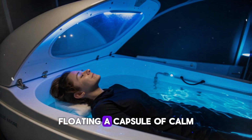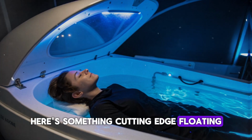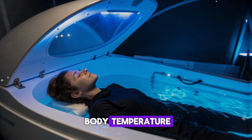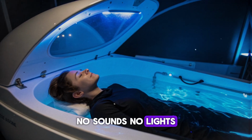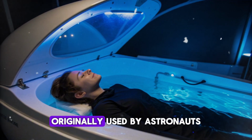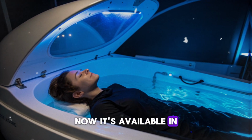Floating. A capsule of calm. Here's something cutting edge. Floating. Picture a pod filled with warm, salty water matching your body temperature. You lie inside, the lid closes, and you're enveloped in silence and darkness. No sounds, no lights, just weightlessness. This is called sensory deprivation, originally used by astronauts to recover from stress. Now it's available in many cities.